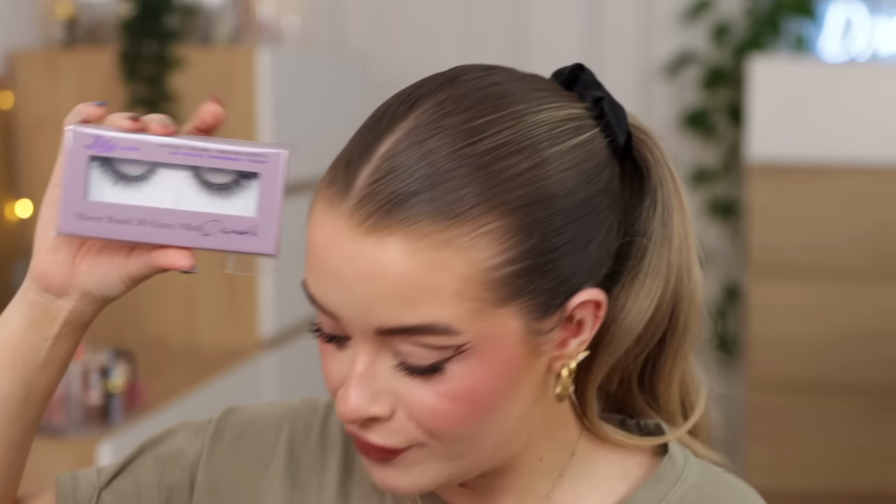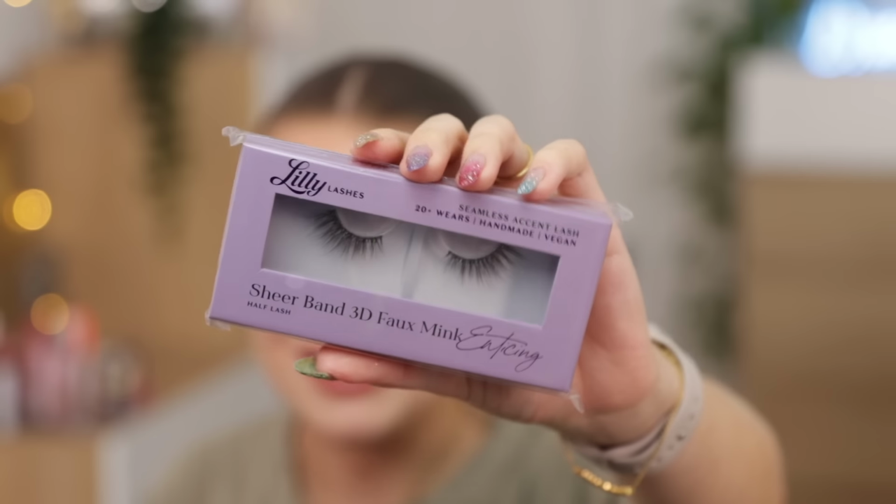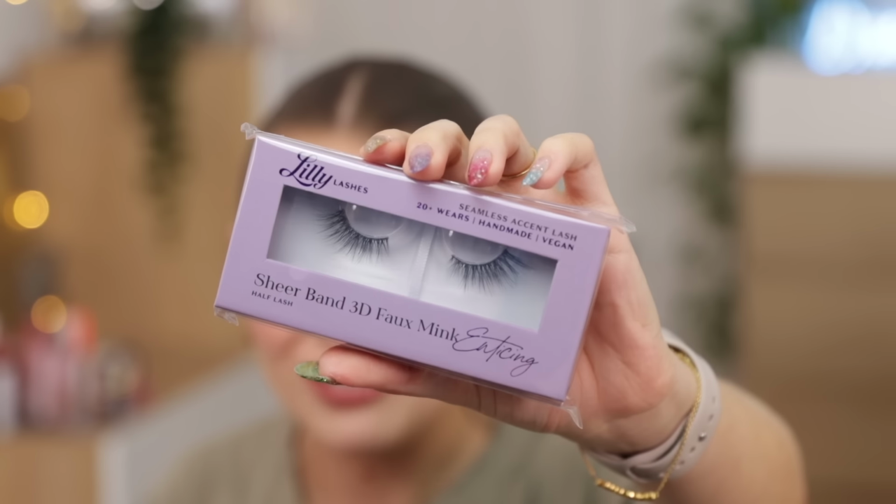However, my favourites, we've got Desirable, which look like a really nice fluffy pair, but they're full. There's almost like a shorter half lash version, which are called Enticing. I have a feeling these might be my wedding lashes. Look at these fluffy little half lashes. There's also a few other pairs of half lashes as well. I'm also using their lash glue. I've gone for these, which are called Inviting, which are some of their invisible band range, because I think I get on better with invisible bands.